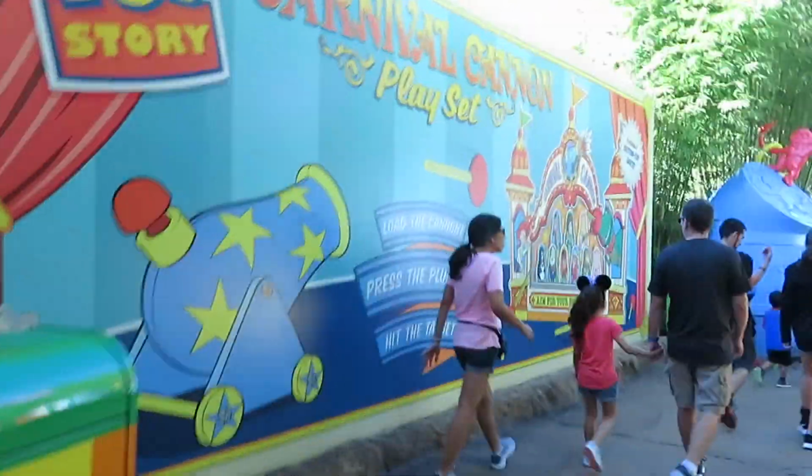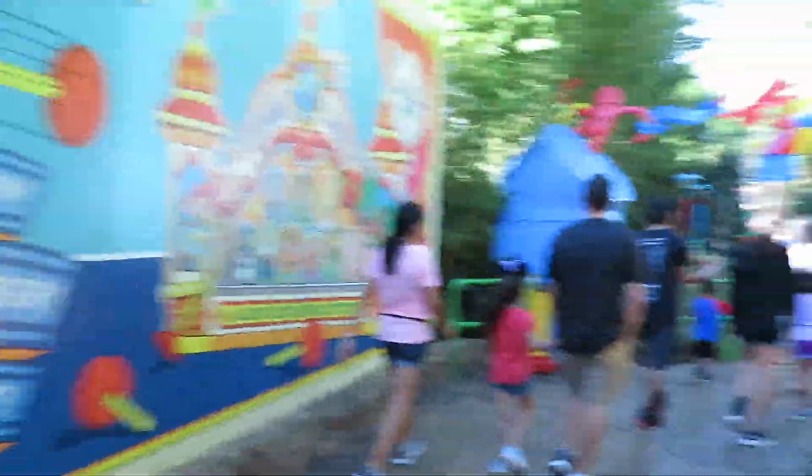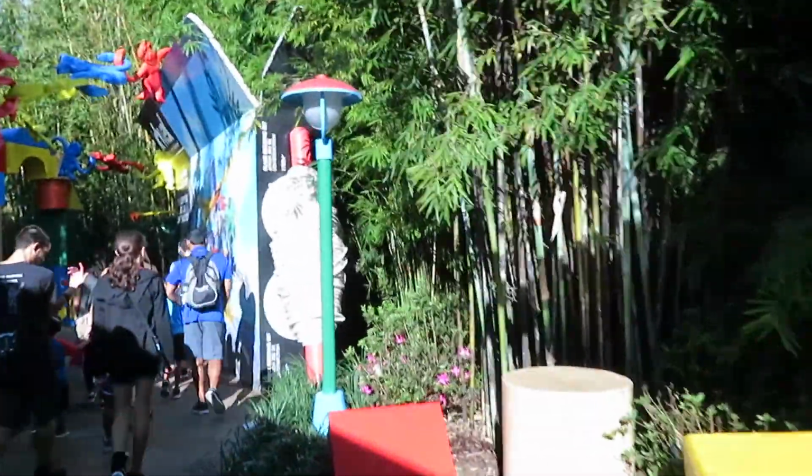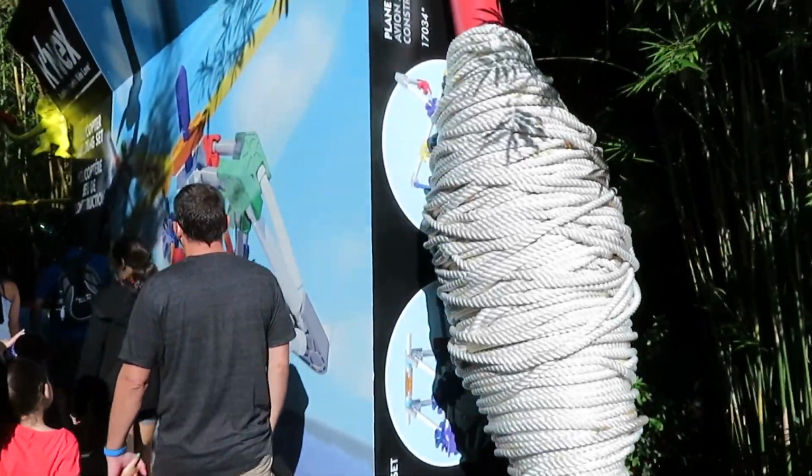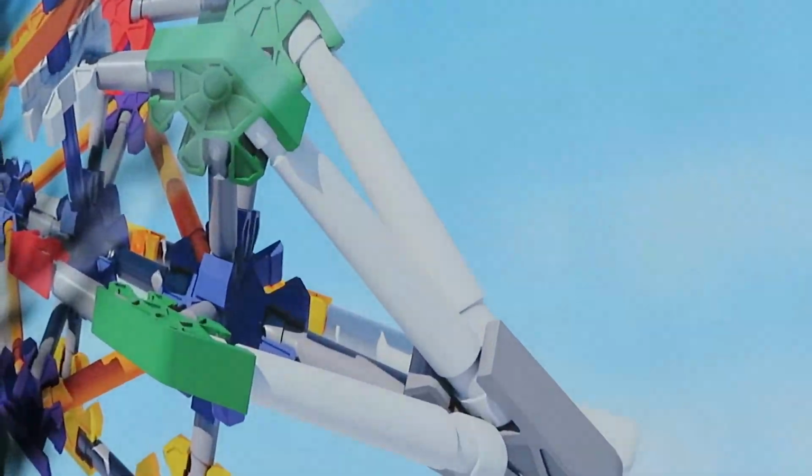Disney really took it to the next level with the theming in Toy Story Land. Throughout the entire exit queue, there are more of Andy's toys and different ones than you saw inside. Monkeys! I love the monkeys.